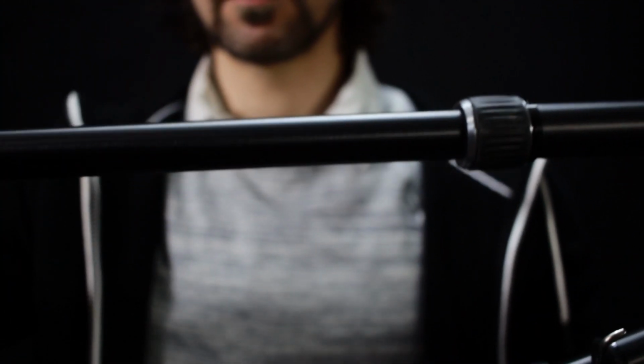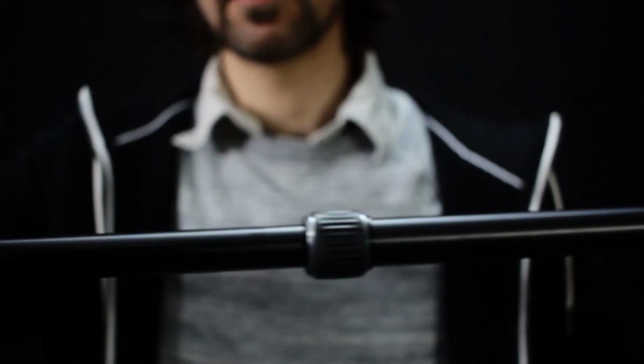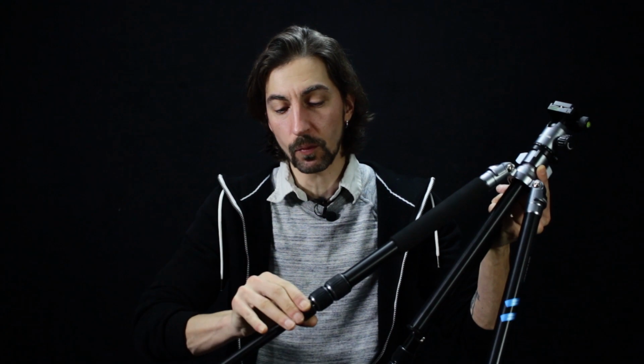As a general rule, to maximize stability with your tripod, extend the legs from top to bottom. So the upper part first and then the lower parts. Reason is that the lower parts of the legs are usually very thin, and they can be more shaky than the bigger ones. So that's one thing.